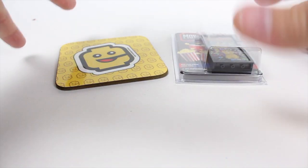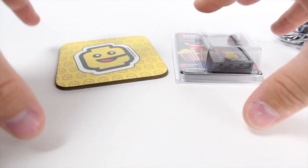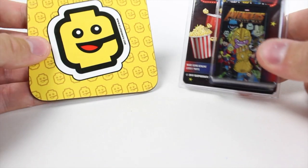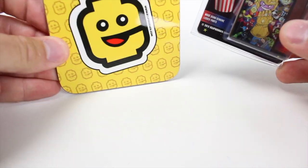So I got a bunch of stuff. I got some Avengers Endgame figures that we're going to review here today. I also got some stuff from EclipseGrafx. This is just a little bit of it. We'll review this. Really good guy.